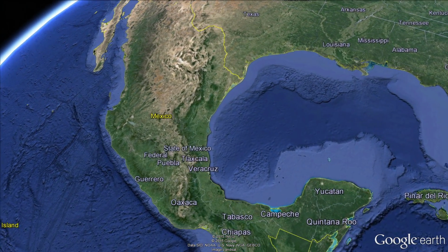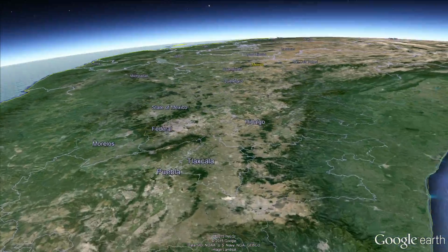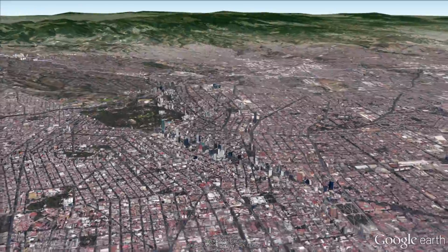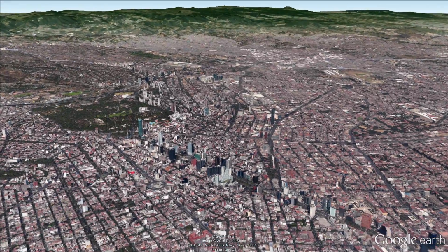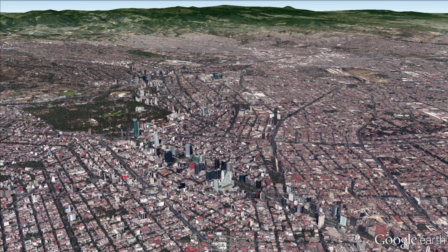Bienvenido a Mexico City, one of the financial and cultural powerhouses of Latin America. A place with ancient roots, in recent years this mega city has undergone a renaissance, exploding into a city of color.